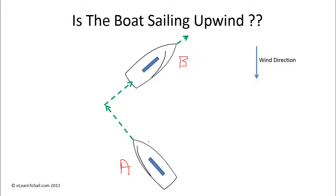So boat A sailed along and then did a tack and started off in the other direction. Question, is boat B further upwind than boat A? Yes or no? And obviously the answer is yes. So the boat is actually sailing upwind.